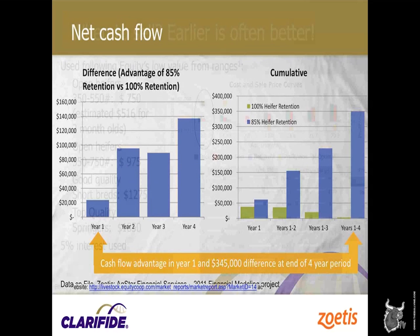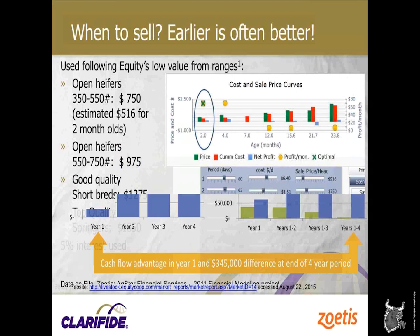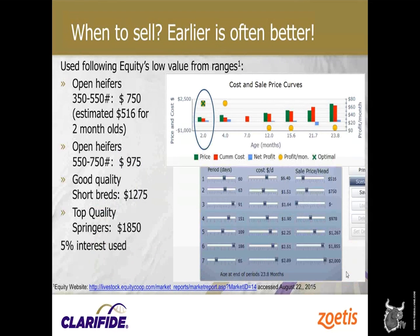So perhaps here you are considering a heifer inventory management scenario with clarified or genomic testing. The next question is often, well, when is the best time to do this? When should I sell a calf or a heifer? Here again, we have a model developed by Dr. Dave Galligan in Pennsylvania that we can use to help you determine that more ideal time.